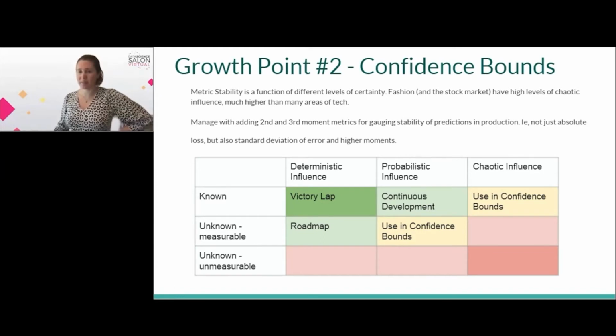At some point, there's some part of fashion you can't predict. And you have to have confidence bounds of knowing, is that going to influence the performance of the style a little bit, or is that going to influence the performance of a style quite a bit? And so by adding confidence bounds and multiple metrics around the stability of our predictions, that gives you a more full picture of how well we can predict the style.